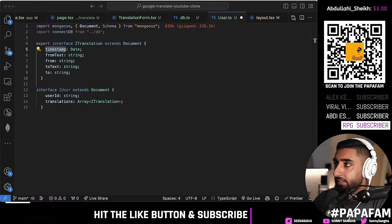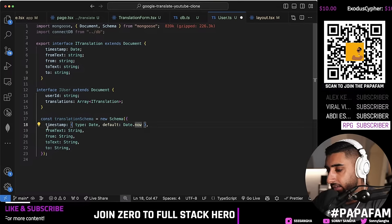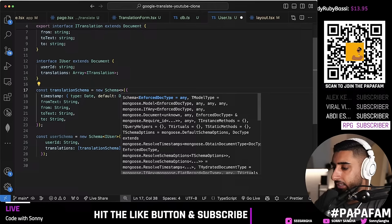And then what I can do is create something called a schema for the translations. So I can say const translationSchema equals new Schema. For the timestamp, the type would be Date, and the default will be the current date. And this will be server oriented because it's happening on the server. And then we have the fromText, from, and so on, all of which are strings. And then we're going to create a user schema. Now, you can separate the translation schema into a separate file if you want, that's fine, but I'm going to make things easier and just do it in one file for now. But then we've got the user schema, which is a new Schema of type IUser. This will be the user ID and the translations. And here, if you wanted to, you can also cast ITranslation to make it super robust, right? So now we've got the user schema. That's our schemas done.